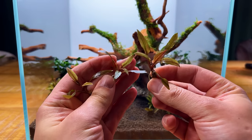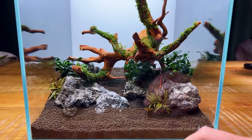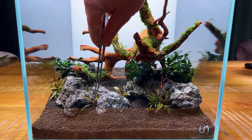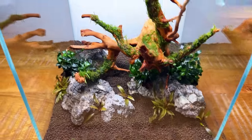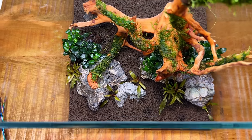And then I have one more pot that I kind of split up into portions. So we have three really small ones. I'm kind of going to spread them out, like one over there, one in the back, and one on the side here. Yeah, that's looking good. I love those little bushes of Cryptocoryne. Still a little view from the top. Really nice. Okay, let's keep going.